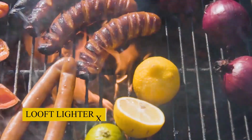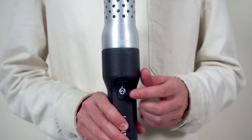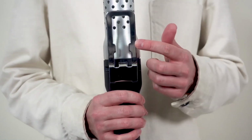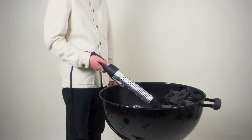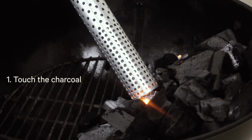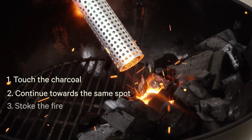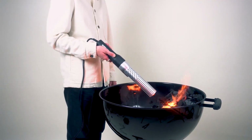Looft Lighter X. Starting a fire with traditional methods can be messy and time-consuming. The Looft Lighter X simplifies the process by using superheated air instead of gas or chemicals. Just point it at the material, and within seconds, you have a clean ignition without smoke or odor. Its cordless, portable design makes it easy to use for grills, fireplaces, or outdoor setups. It's a fast and reliable tool that turns fire starting into a simple, controlled task.